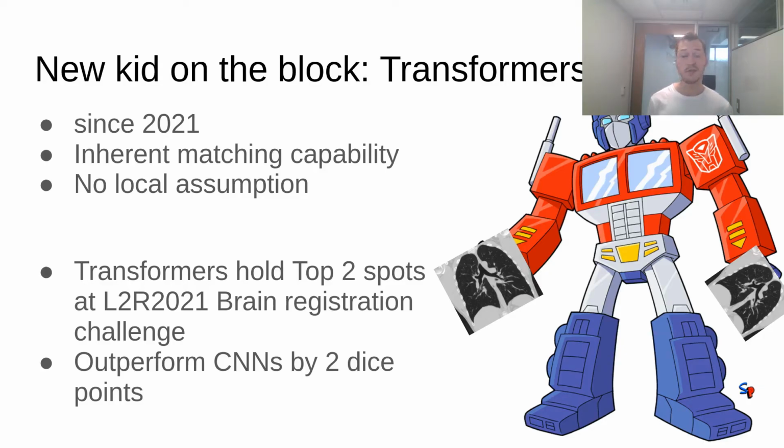And transformers have also performed really well on registration tasks. On the Learn2Reg brain registration task, transformers currently hold the top 2 spots, and they outperform CNNs by a fair margin on these benchmarks.